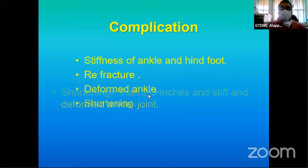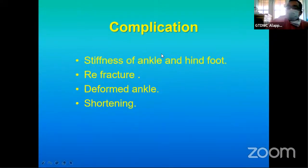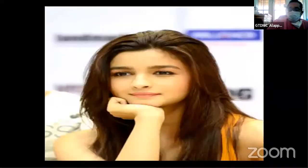Okay, fine. Then what are the complications of pseudarthrosis of the tibia, which we have already mentioned? I think that is the stiffness of the ankle and hindfoot, refracture, and a deformed ankle. This happens especially in the type 5 variety, where there is a dysplastic fibula as well, and there is shortening. Fine. So our first topic of congenital pseudarthrosis of the tibia is over.